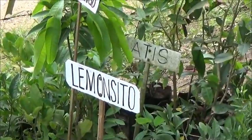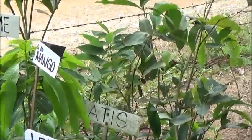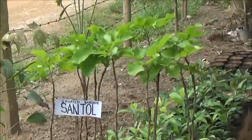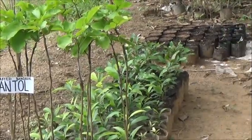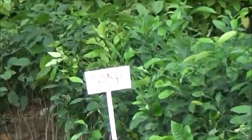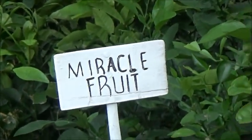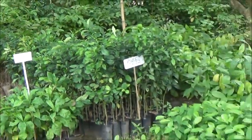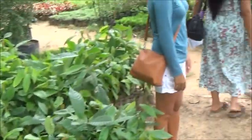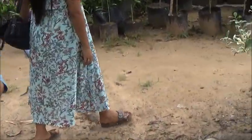These are actually labeled. Lemon cedo, mango, lime. Sun-kissed. Marang. Santol. What's miracle fruit, love? It's a herbal fruit. It's a big, very big, like bola. It's like a pomelo, but it's green. What about aphrodisiac? But it's very big. It's very big. Yeah.